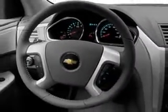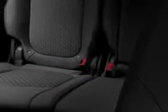Check out this white 2011 Chevrolet Traverse SUV LS, equipped with a 6-cylinder engine and an automatic transmission. Enjoy an impressive 24 miles to the gallon on this family SUV, with features like remote power door locks, rear air conditioning, rear spoiler, tire pressure monitoring system, and much more.